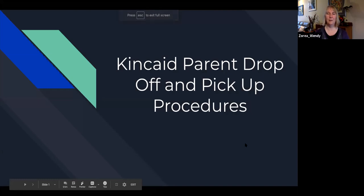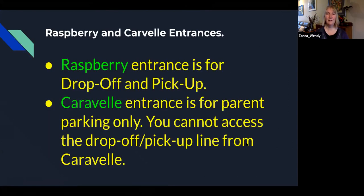Not much has changed for our parent drop off and pickup, but I would like to review it because our plan includes those pieces. First of all, if you're bringing your child to school, you can either enter from Raspberry Road or Caravel. The Raspberry Road will get you to curbside drop off. Caravel will only take you to the parking lot. And parents, if you take your child to Caravel and you park in the parking lot, it's not okay to let students off in the parking lot. It's not safe to let them just walk through the parking lot, through cars and to the sidewalk.